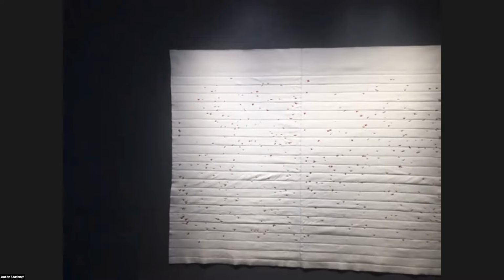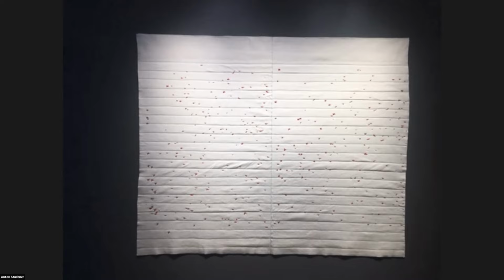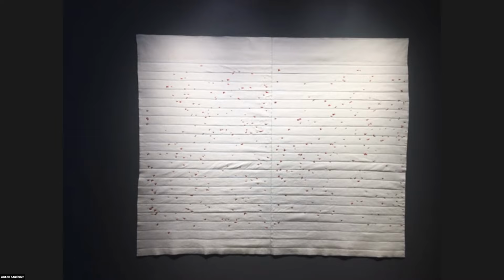Okay, I'm going to switch over to my screen. Great. So the exhibition, and can you all see, is the quilt up? Yes, it looks great.